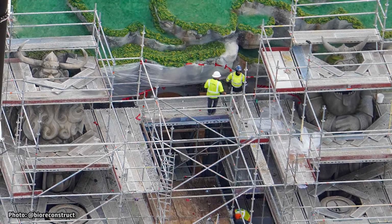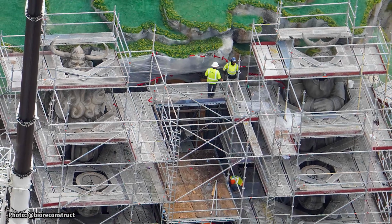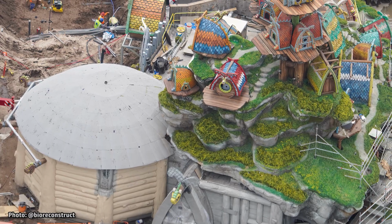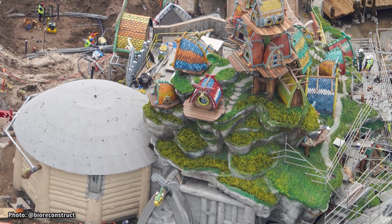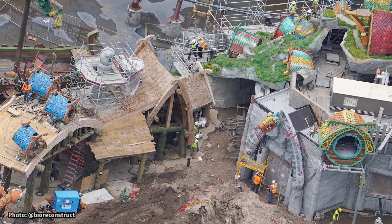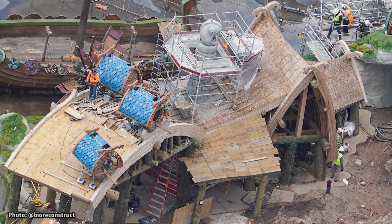Scaffolding is up around the large statues in front of the Mead Hall, as both are receiving a weathered stone look. Theming for the land's main retail location continues. This structure is covered with colorful dragon houses and hillside theming on top. New, smaller dragon houses can be seen added above this open-air structure nearby.